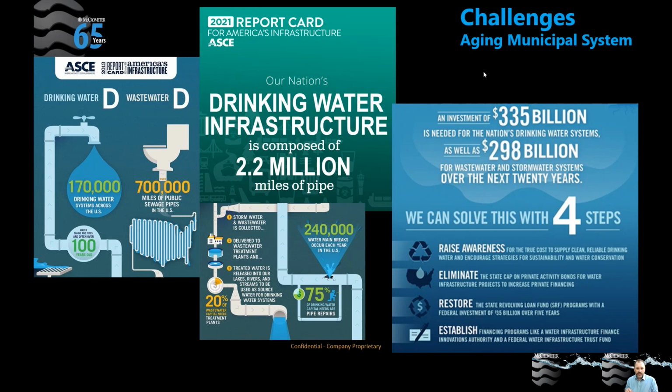So what are the challenges that we're facing today in our aging municipal system? Some of these are quite striking and quite poignant and current with what's happening in America at the moment. We've got some real challenges in terms of how old our systems are and how much investment we've actually put into the infrastructure in the last 15 to 20, 30 years. This is all now starting to come to a head.